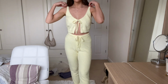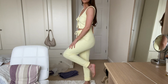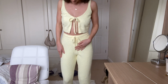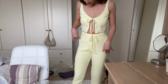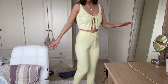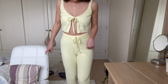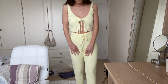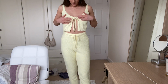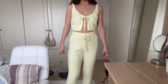Okay, so this is the lemon set together. And I actually really think it looks very cute. The lemon is picking up on camera, and that is how it looks in real life, like a nice lemon. Might be a little bit brighter, but it is pretty accurate. The joggers are a bit long for me, so I just rolled them up, which is no issue really. They're a really nice fit. They don't give me too much of a camel toe, which is quite nice to be honest. So thumbs up there. I actually like the top. It's just really cute. I feel like I need to go lemon picking, make some lemon juice.